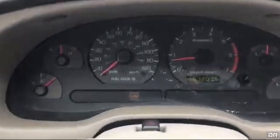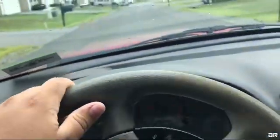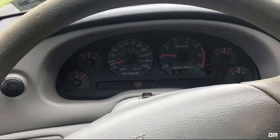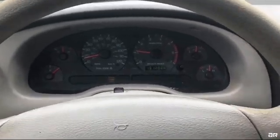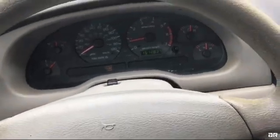Okay guys, I'm in the Mustang. Idle's great. Taking it out for a test drive. The paint doesn't look good, but there's a check engine light which the guy says will come off, so it's something minor. It rides amazing. I love how it drives. I like how it feels.